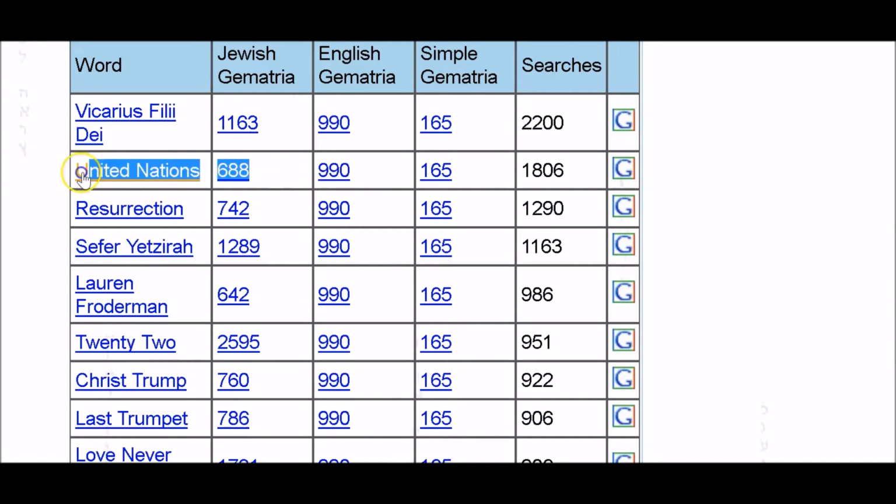Well, guess what? This just happens to match the United Nations. Not the 688. We're not on that number. We're on these numbers. The 165 and the 1990. It happens to match resurrection.